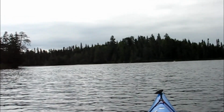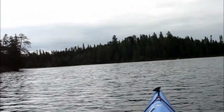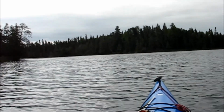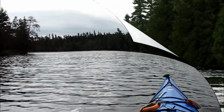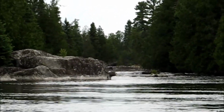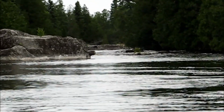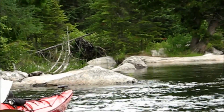Okay, now we're on to Bisque Lake, last of the little B lakes, and about a kilometer from now we're going to be doing a 450-meter portage uphill and around the dam. Now this is where the Pickerel River flows out of Pickerel Lake. This is going to be our 450-meter portage. Started to rain a bit on us.